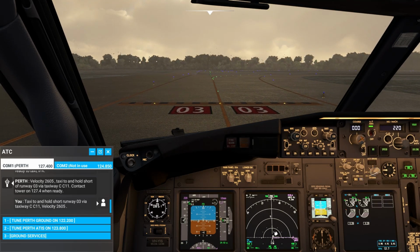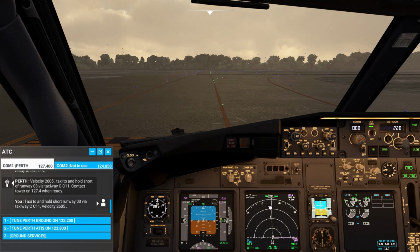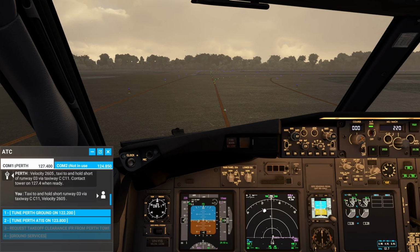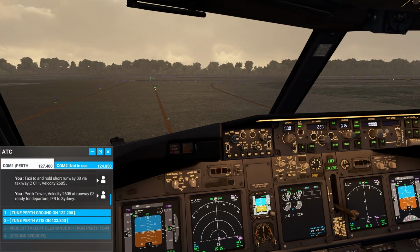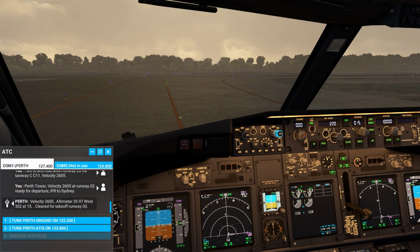Flaps should have been already on 5, but we've got time here. Alright, coming to the runway threshold, coming close to a stop. Request takeoff clearance. Engine thrust again to 30, because we have no traffic. Now I'm wondering what will be the QNH. 2997.